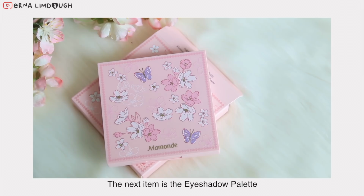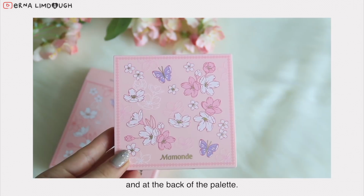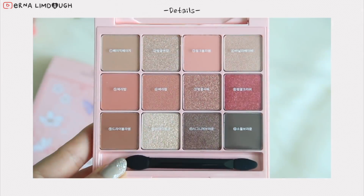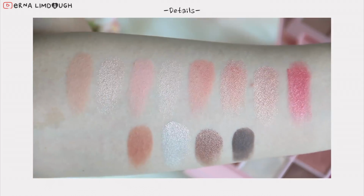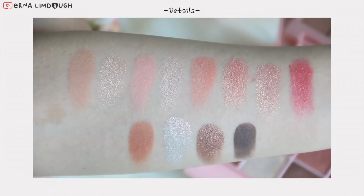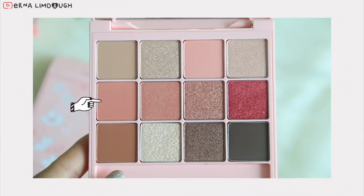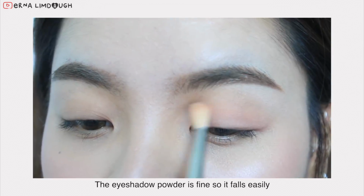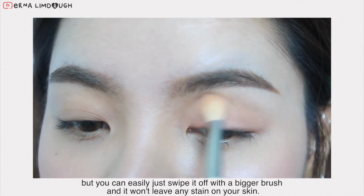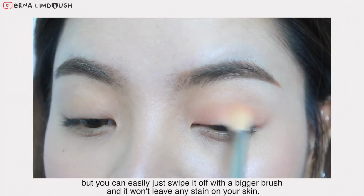The next item is the eyeshadow palette. It has 12 colors and the name of the colors are all written on the plastic cover and at the back of the palette. The eyeshadow powder is fine, so it falls easily, but you can easily just swipe it off with a bigger brush and it won't leave any stain on your skin.